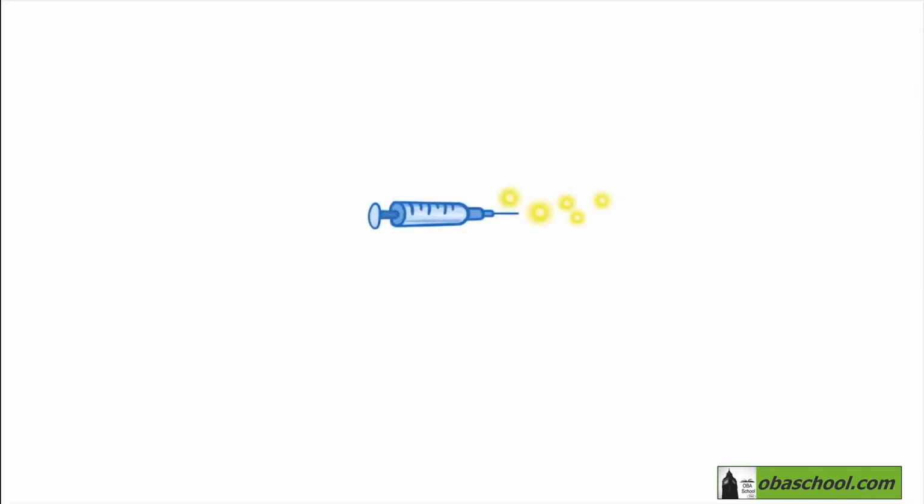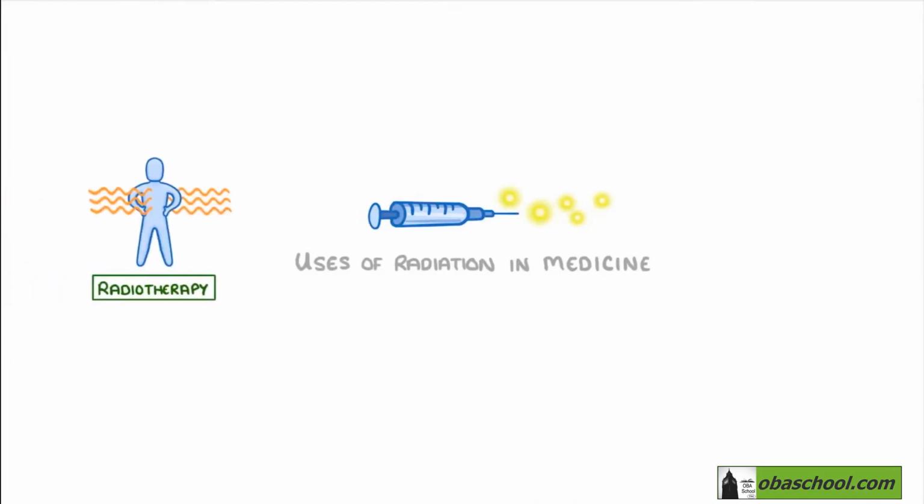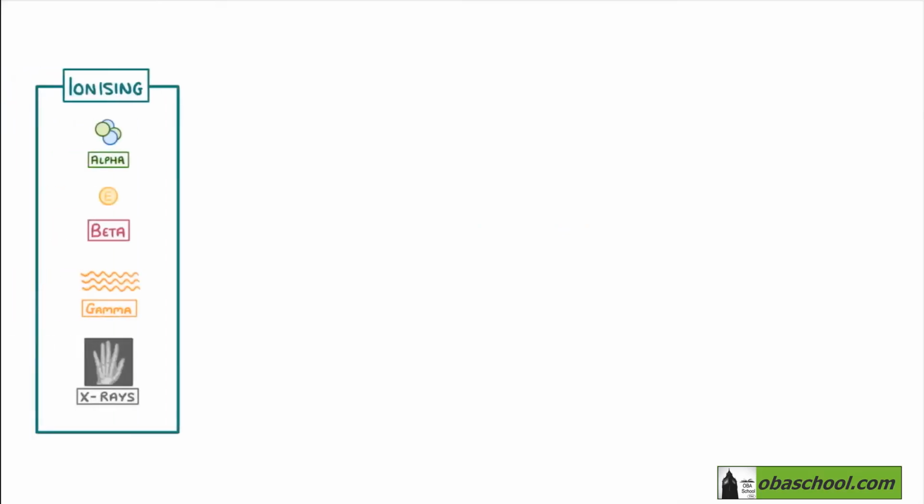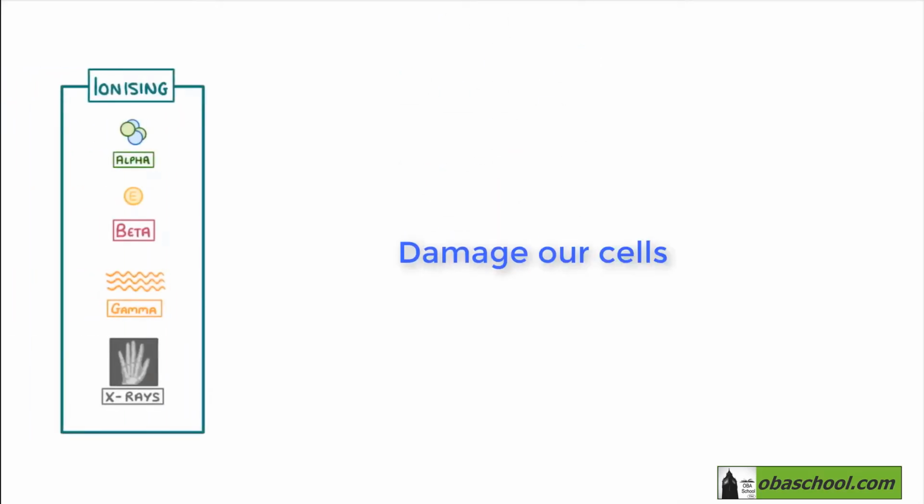In today's video, we're going to explore the uses of radiation in medicine, and specifically, we'll take a look at radiotherapy, which is used to treat cancer, as well as medical tracers that help us detect certain problems in our bodies.